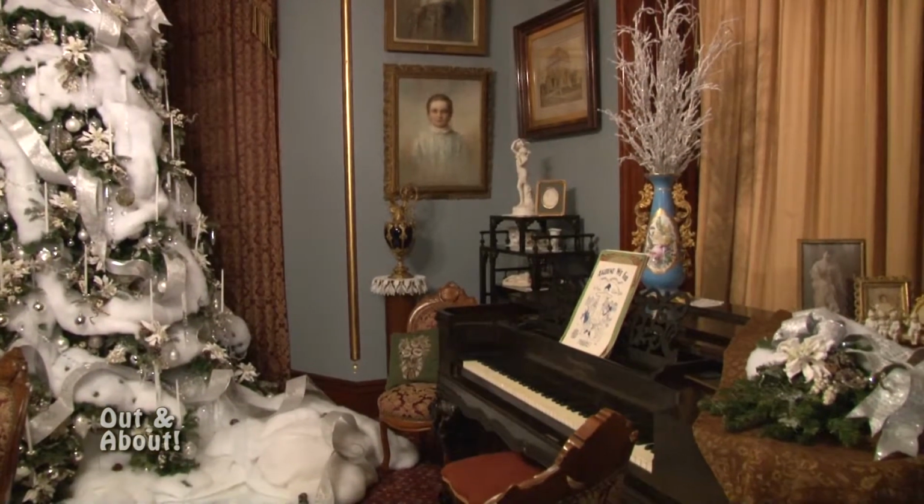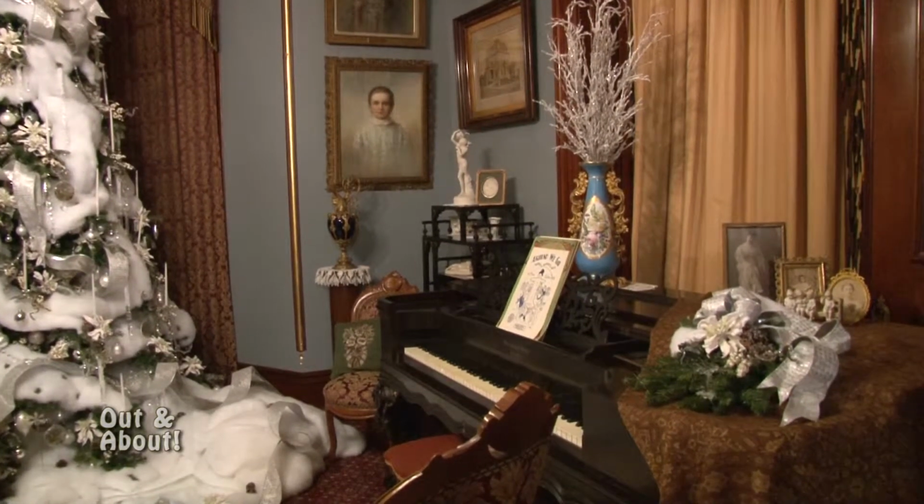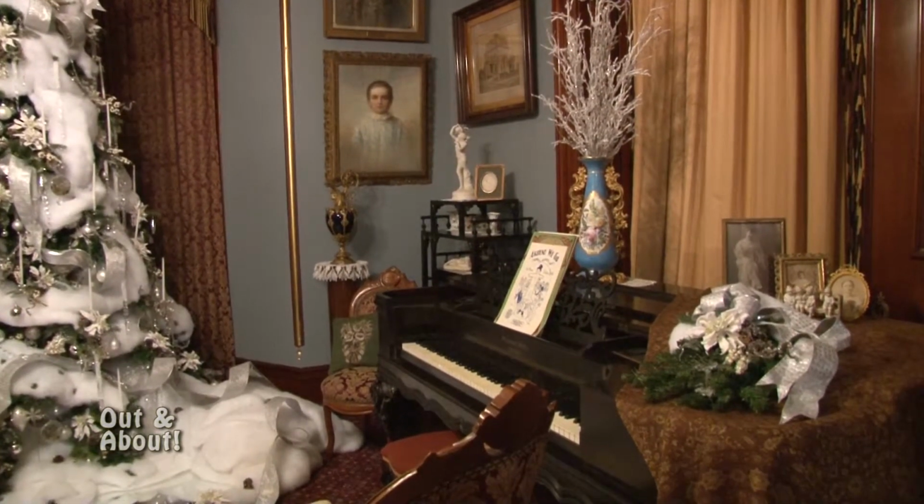Is this? This room is. It's not totally staged. We still have the tea table to work on. We usually do that at the end of the process. But the decorations themselves have been carried through in this room completely.